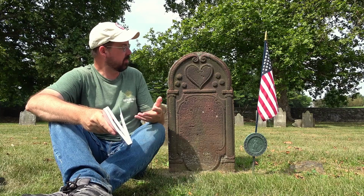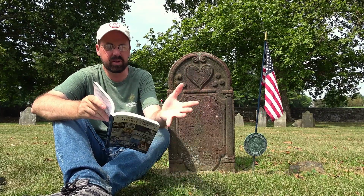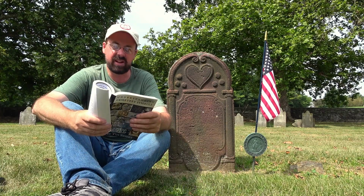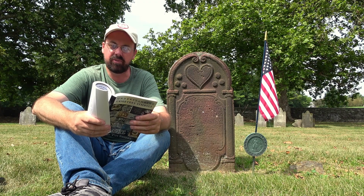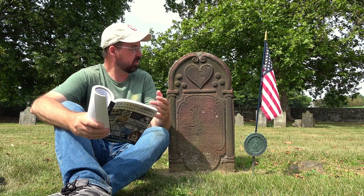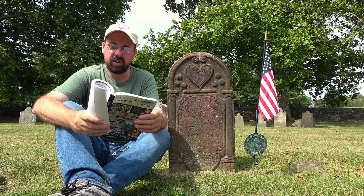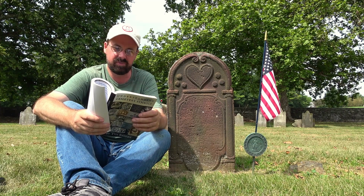So like I said, there are a few different meanings for hearts. The basic one just means love and devotion, but there are some variations depending on how the heart is stylized. If the heart is a bleeding heart, when you see a heart that appears to be bleeding, it symbolizes the suffering and torment of Christ, especially if the person buried here is a religious person. A flaming heart is symbolic of a human soul burning with religious zeal.